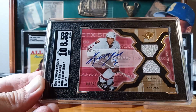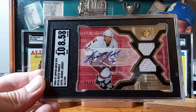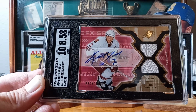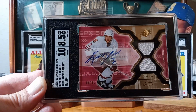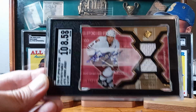But I was hoping for a 9, but these are extremely condition sensitive, and that's not bad. His cards are still really cheap. I might go for an upgrade before he makes the Hall if he hasn't yet, and if he has, and they're still that cheap, then I'll probably just go for an SP Authentic, and maybe I'll part with this Yandle. Well, we'll see.